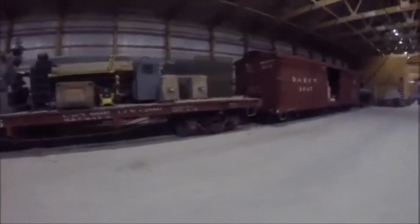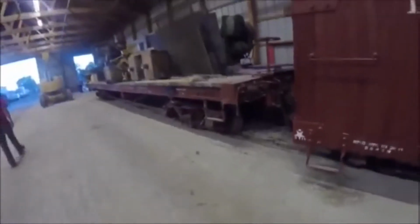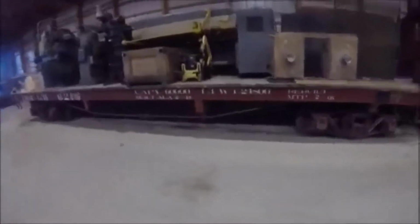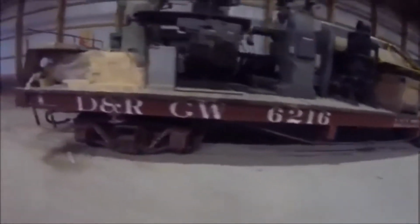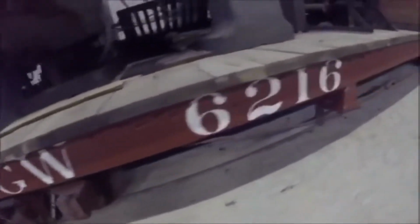Denver and Rio Grande 6216, I believe, was built in like the 1910s or 1920s or 1930s or later on. And it is a narrow gauge flat car. Denver and Rio Grande 6216 was used on the Denver and Rio Grande Railroad and hauled loads that a flat car like this one may have hauled in the past.